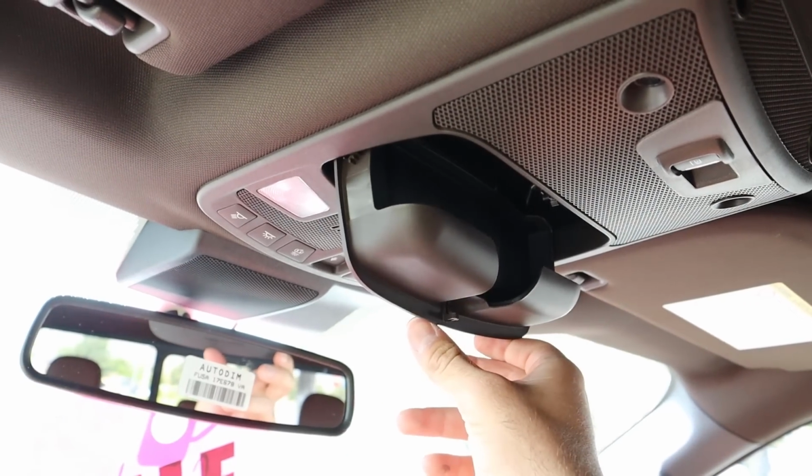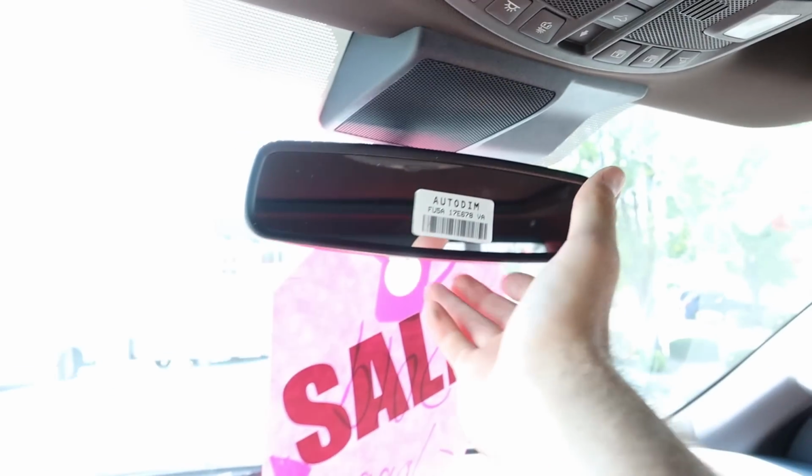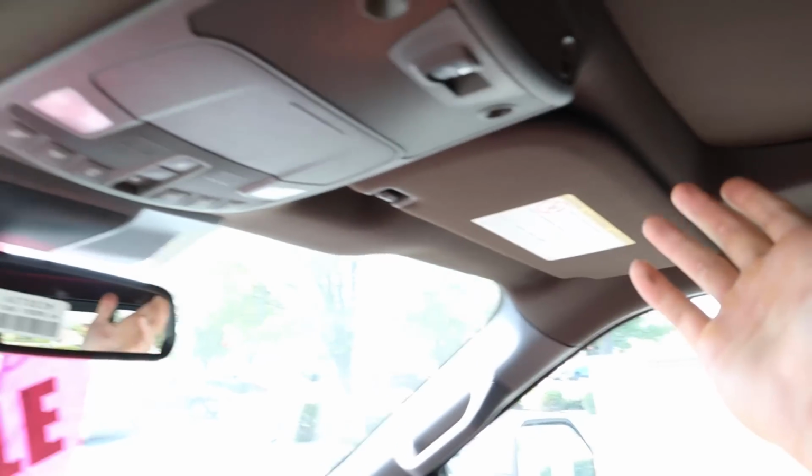Up top here, we've got the sunglass holder, and then we have a power rear sliding window, which is pretty cool. Full panoramic sunroof, universal garage door openers. Still just have a regular mirror control system center right there, and that's all.